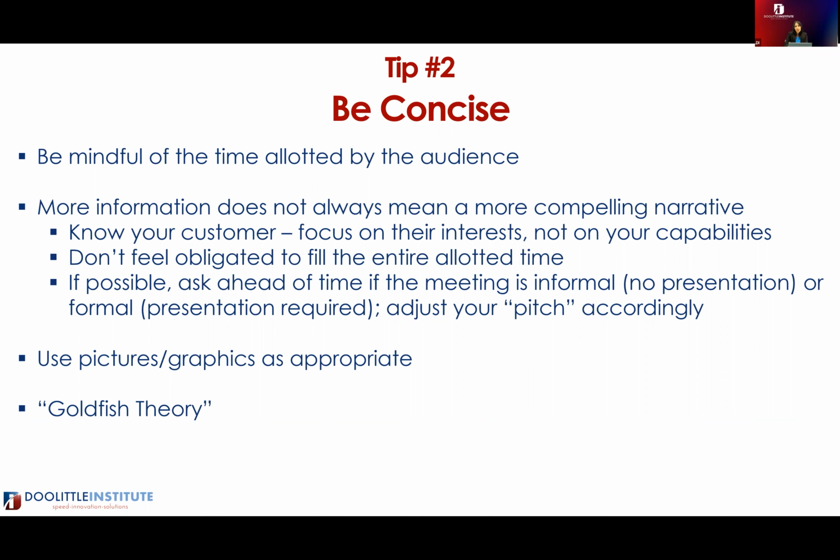The last point I want to touch on is something called the goldfish theory. Marketing professionals often talk about this, the goldfish theory or myth, depending on which side of the fence you're on. But what this basically says is that the average human nowadays has an attention span of about 8 seconds, which is less than that of a goldfish.